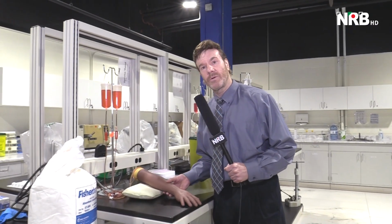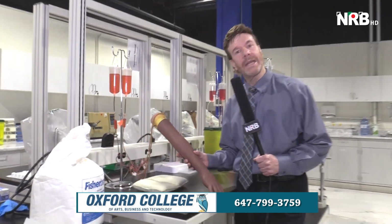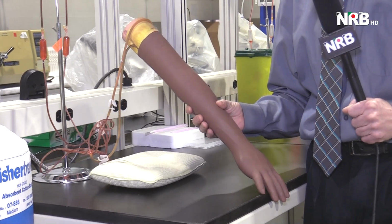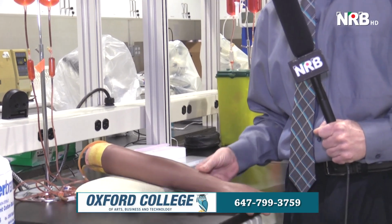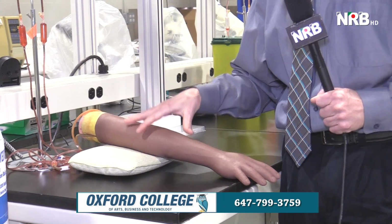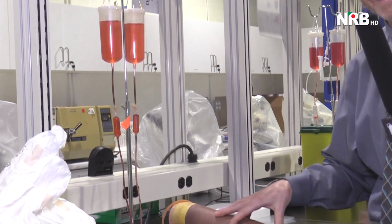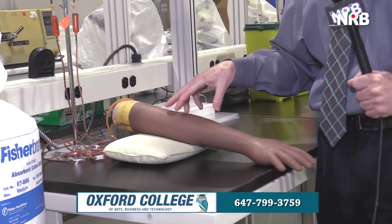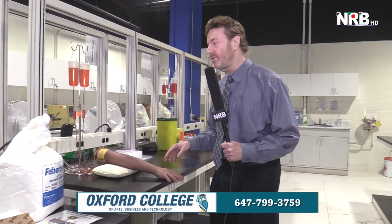is blood collection. Of course, we don't want anyone who's learning to work with needles to be working with real arms. So we have prosthetic arms, which simulate real arms. They actually even feel like real skin. Students first practice with the prosthetic arms, and then once they get really good at the needling, later on in the program, they practice with each other. So they practice taking blood from each other.